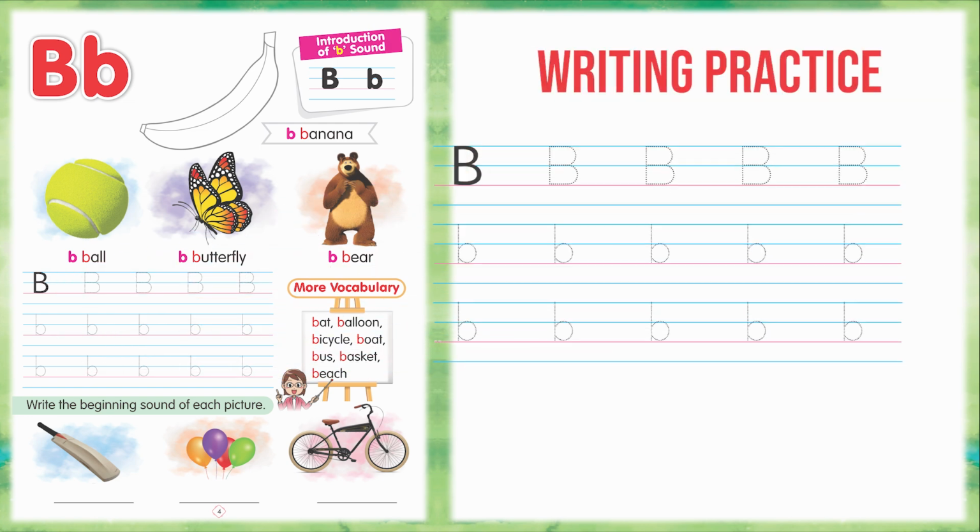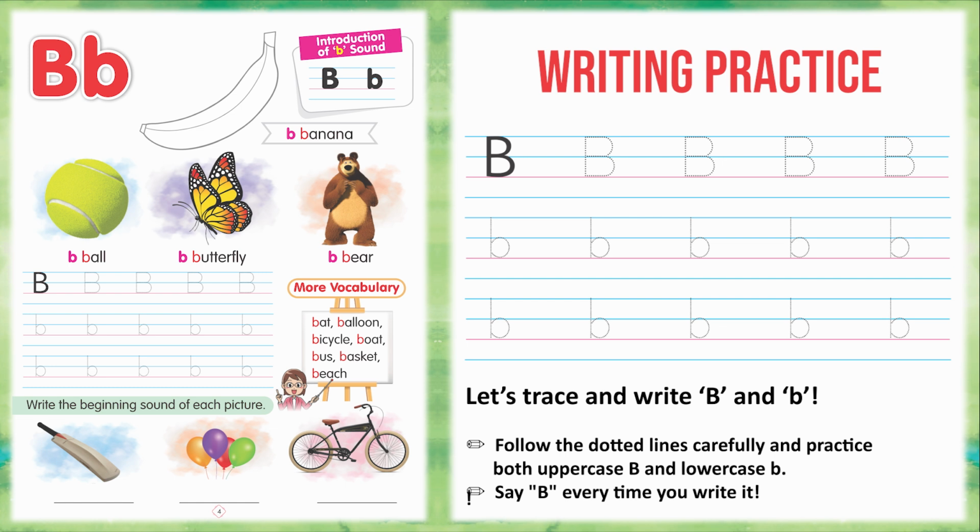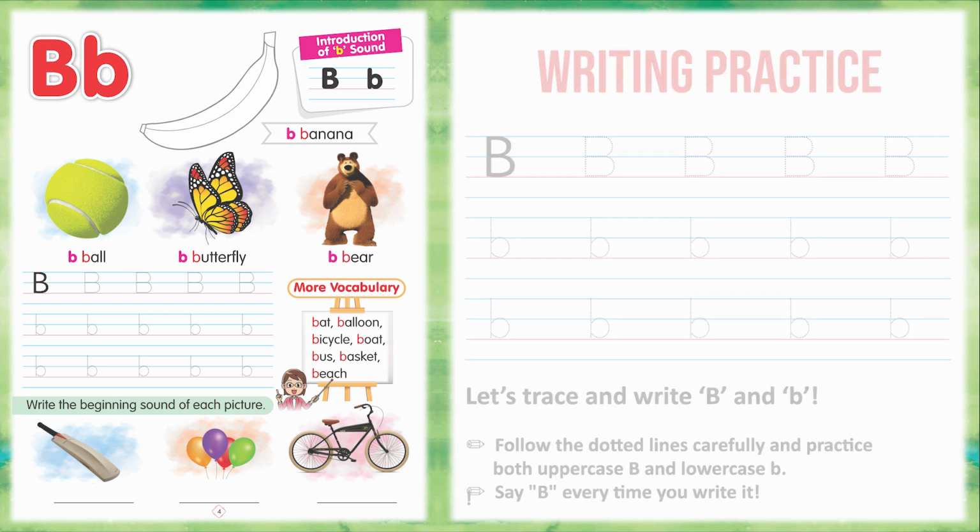Writing practice. Let's trace and write B and b. Follow the dotted lines carefully and practice both uppercase B and lowercase b. Say B every time you write it.